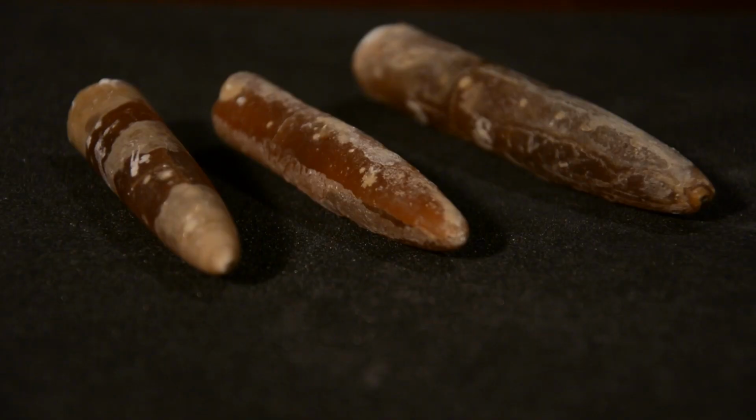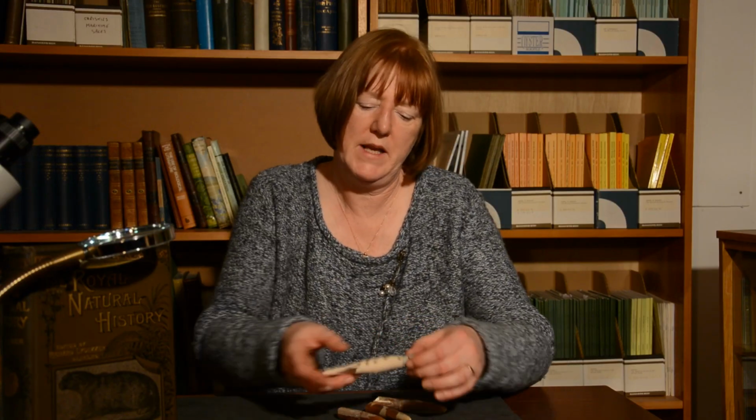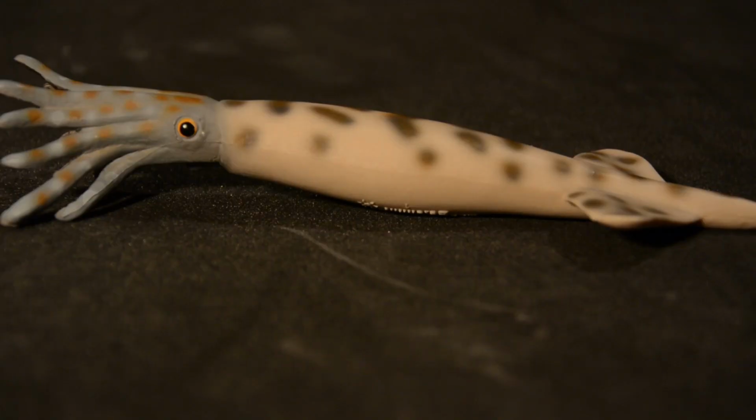These are belemnites, and they became extinct at the end of the Cretaceous. They're related to cuttlefish and squid and get the name from the Greek belemnon, for dart or javelin. They had a long body, as in the model here, and a hard internal skeleton which helps support the animal's soft body. This is called a guard. This is the guard that is found as the fossil.